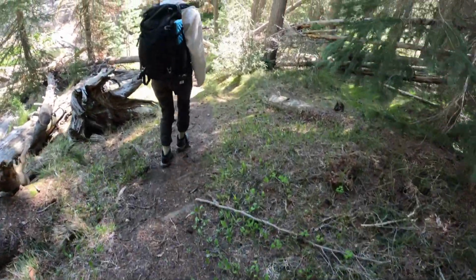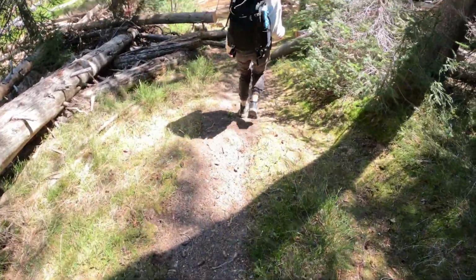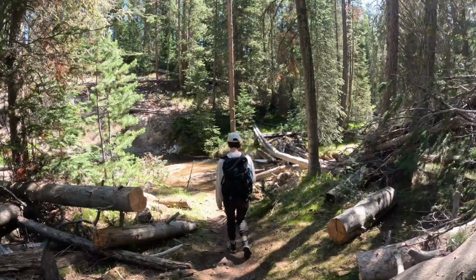Then it's just the next watershed. We even follow Glade Creek down most of the way. My map only, I think, has Glade Creek. I don't think it has the one in between. Yeah, there's like nine different spur-offs of Glade Creek.